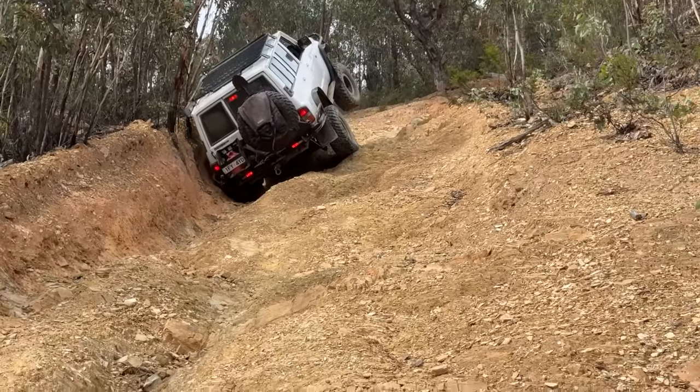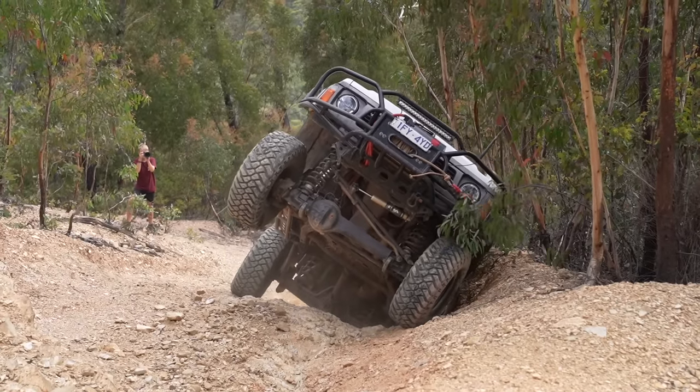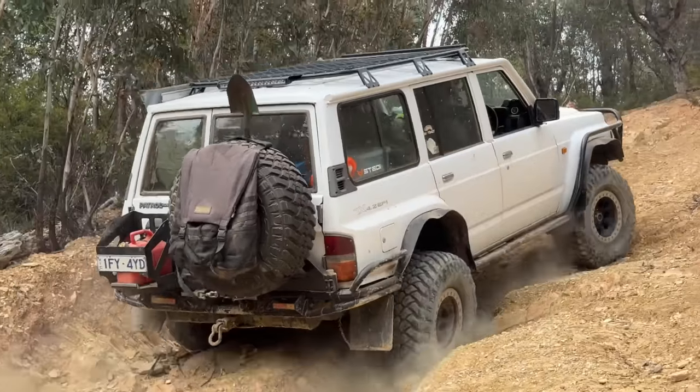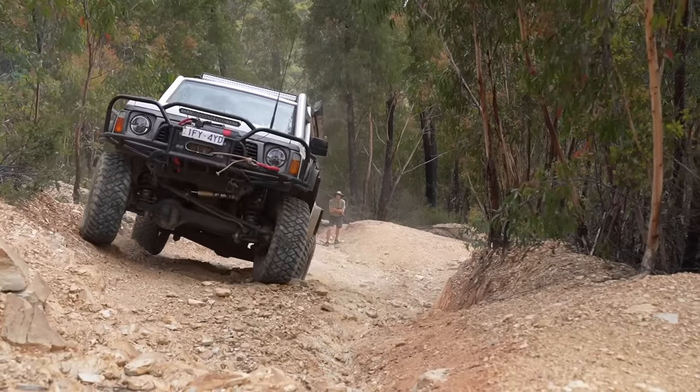Yeah, buddy. Amazing how it just kicks it up. It feels good and then the back just goes whoop and then it falls up. To avoid any damage to his rear quarters, Dan opted for the high line.